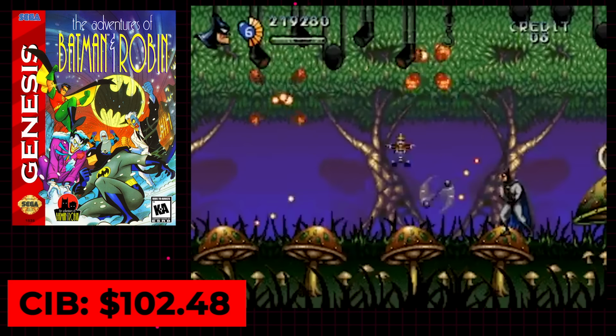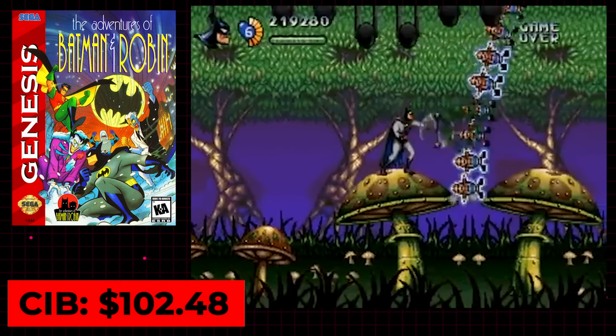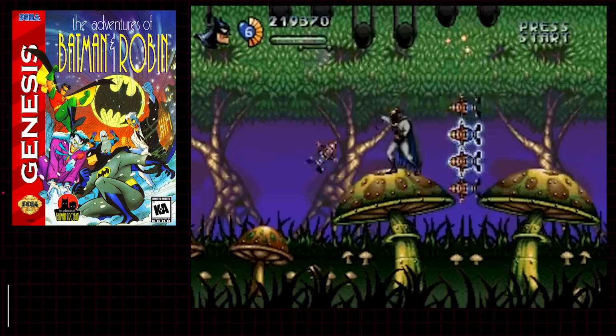So this game's awesome. I mean, in the 90s, Batman was just alive and well. You had the Burton films, and then you had the animated series. It was a good time to be alive. They were incredible. I will say, when you play two-player, good luck deciding who plays as Robin. Because everyone wants to be Batman.